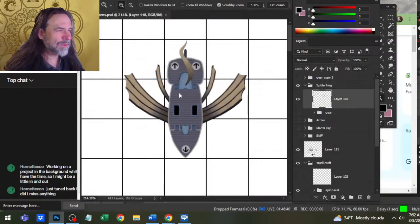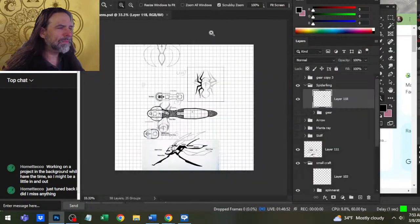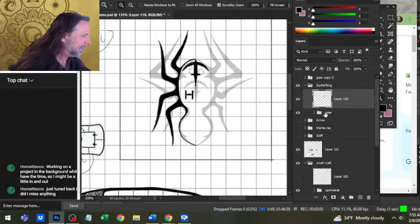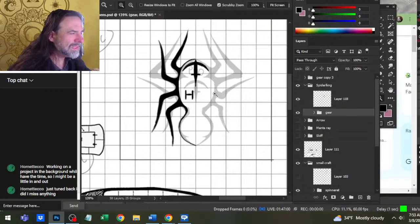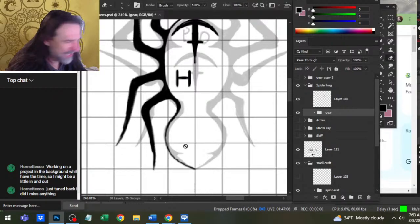Vessels out of the way. Gear in here real quick. This has a hold space, also known as a slave pen.